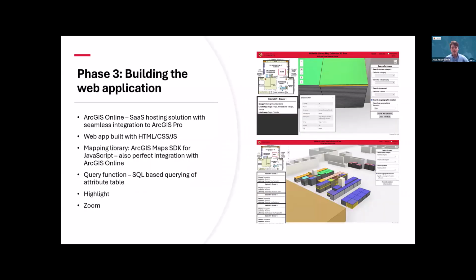Next slide, please. So phase 3, the fun part, building the web app. I talked a little bit about ArcGIS Online previously. It was our cloud hosting solution, and you can have all your GIS data there from ArcGIS Pro. We had it as a web scene, and then we could use the seamless integration that it has with the ArcGIS Maps SDK for JavaScript mapping library. I used HTML, CSS, JavaScript, which are the basic languages of the internet, to build a web application using that web library. It embeds the fully working, fully interactive model directly in your website, and then you can build functionality using their custom classes and libraries from there.